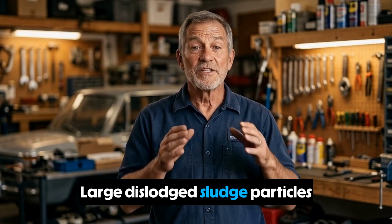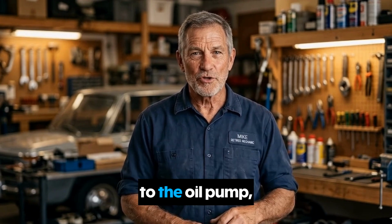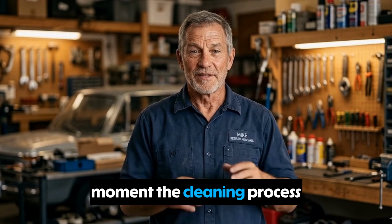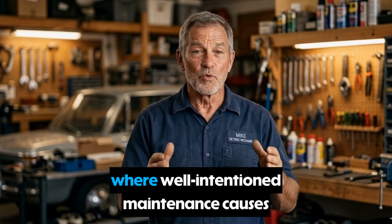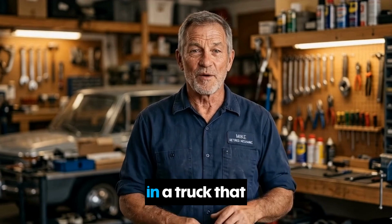Large dislodged sludge particles can clog the oil pickup screen, restrict flow to the oil pump, and cause oil pressure loss at exactly the moment the cleaning process is working hardest. This is the scenario where well-intentioned maintenance causes the oil pressure warning light to come on in a truck that was running fine before.